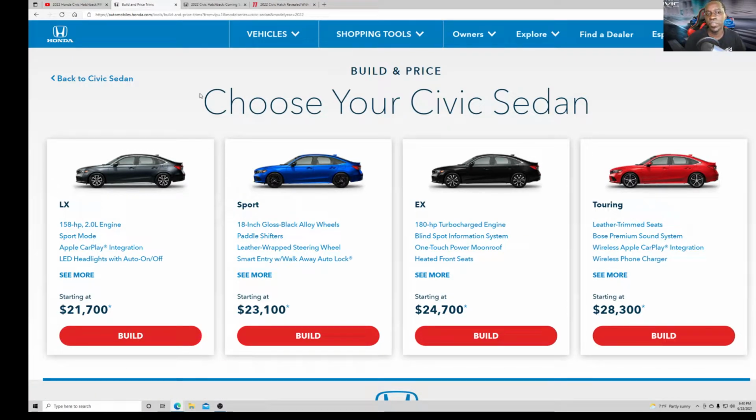When it comes to selecting your options, the same options that you have here for the sedan are going to be available for the hatchback. So everything that you see here is going to be reflected in the hatchback. The only difference is the sedan model does not offer a manual transmission. That's only on the hatchback. So if you want a manual, you have to get the hatchback, or you have to get the Si, because the Si will have a manual transmission.